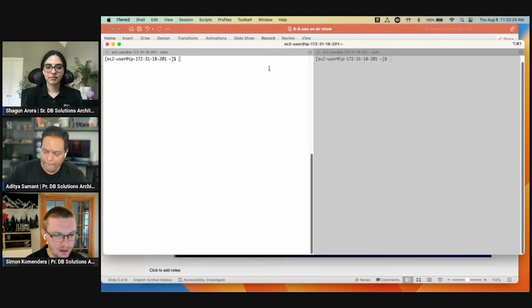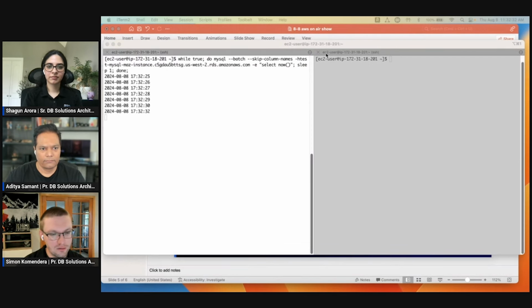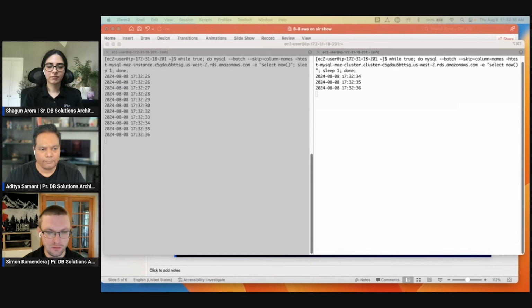So on the left-hand side, we're going to start pinging our multi-AZ DB instance. This is the traditional storage level synchronous replication. And on the right-hand side, we're going to start pinging in a similar fashion our multi-AZ DB cluster with logical replication, the one that does not have to go through crash recovery, and fingers crossed, does a much better job here in terms of the failover.